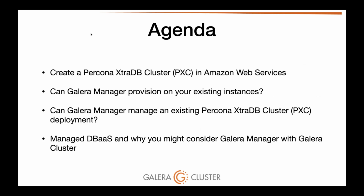So a very simple question is, can you create a PXC in AWS or DigitalOcean? Can you provision on your existing instances? Can you manage an existing deployment? And how do we compare to managed database as a service providers?